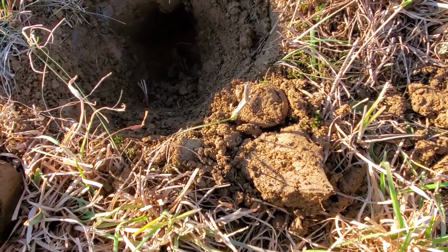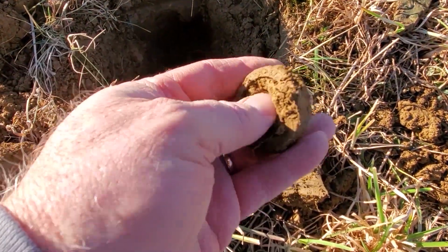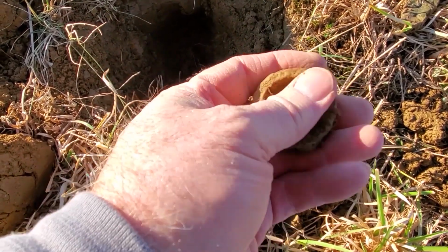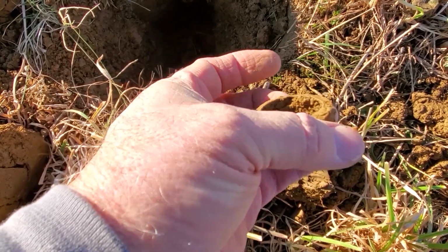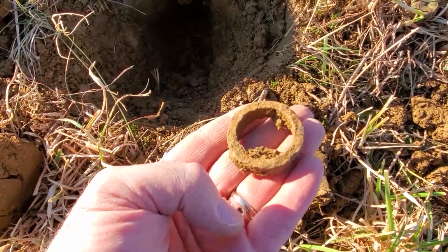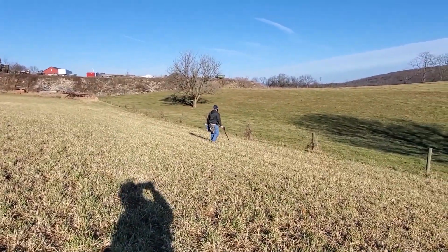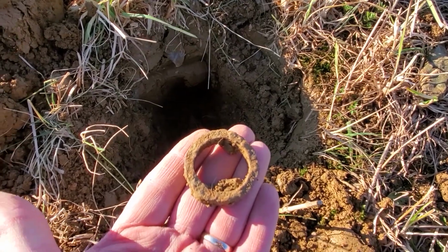This signal came in as an iron signal. That's what we got. Piece of iron. Pretty cool looking though. Shane's over there swinging. We're going to get back to it. See you at the next good target.